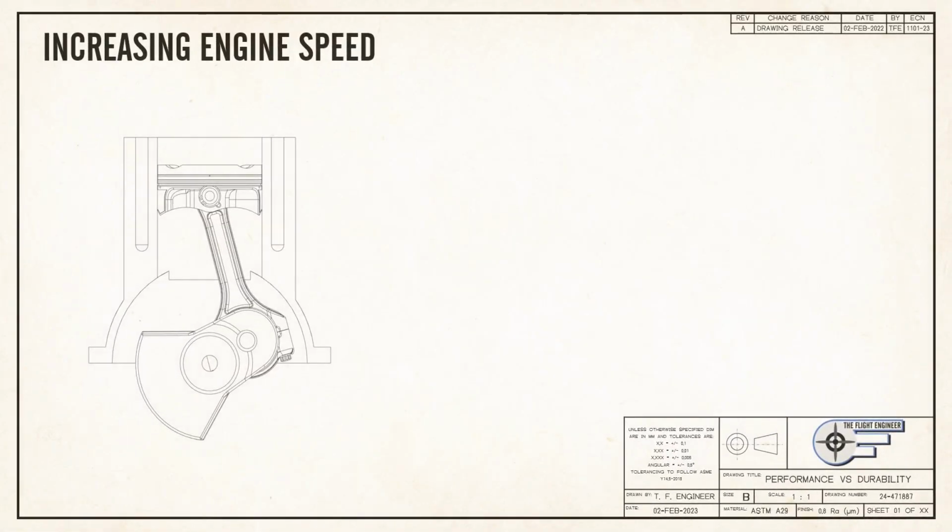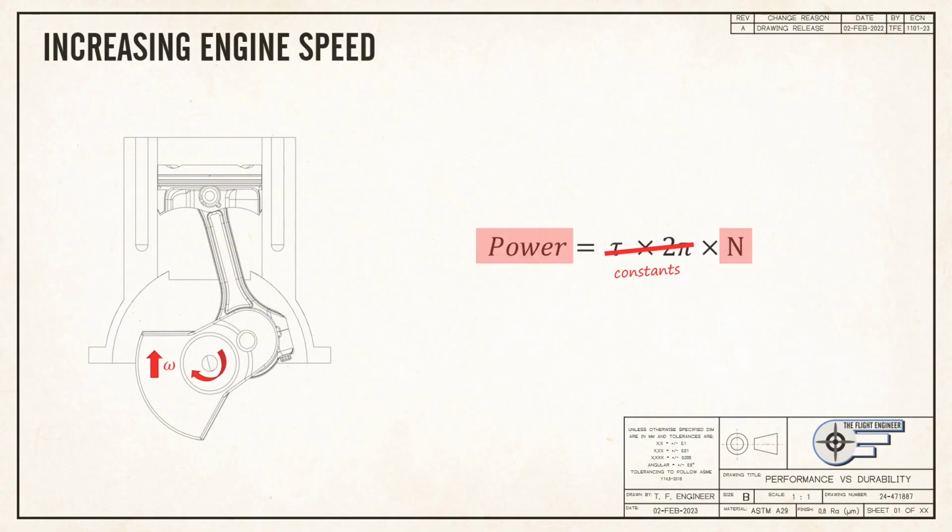Finally, the simplest way to increase engine power is to raise the operational speed of the engine. If we hold torque constant, then every time a full engine cycle is completed, a set amount of work is done. If we can raise the rotational speed, more of these cycles will be completed in the same amount of time, and thus more power will be produced. Looked at another way, a set mass of air and fuel are combusted during every cycle. More cycles in a given duration means more fuel is burned. Intuitively, this must increase the engine's power.